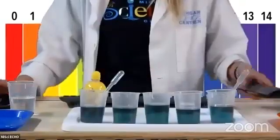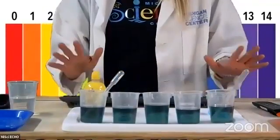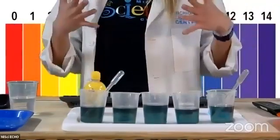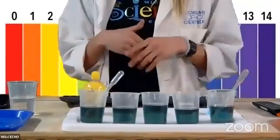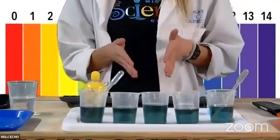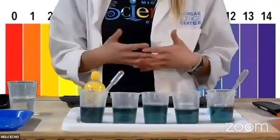So we'll zoom down on the table here, and you can see that right now, our universal indicator is this nice kind of dark green color. Might look a little blue, but I assure you from at least where I'm standing, this is our neutral zone. So we know that acids will turn red, bases will turn blue or purple, and then somewhere in the middle we have our greens, which is what our universal indicator should look like when it's just dissolved in water.